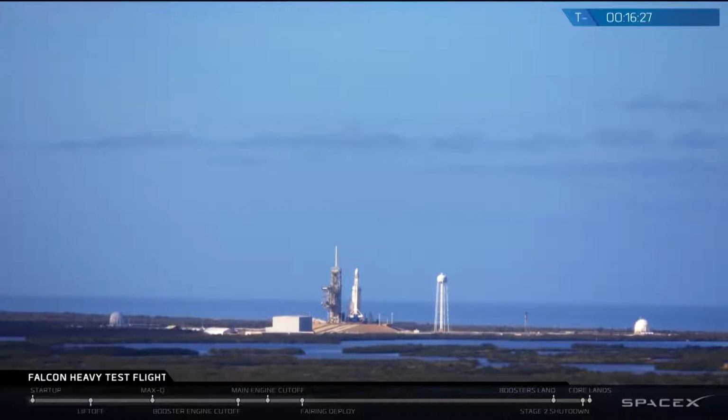The big news this afternoon has been the weather, and we've eaten up most of our launch window. We won't have the ability to hold the countdown any further now that we are into liquid oxygen loading.